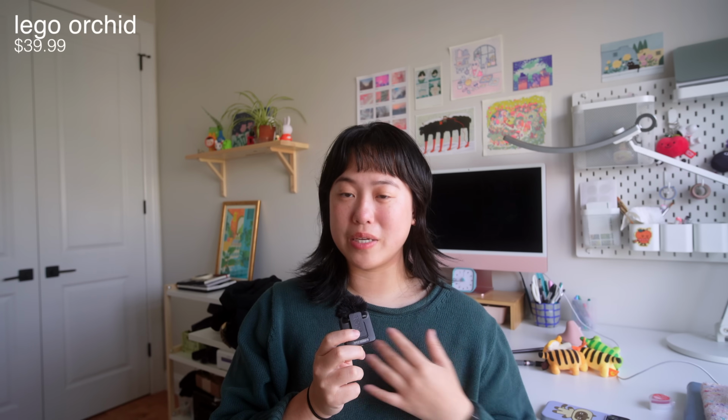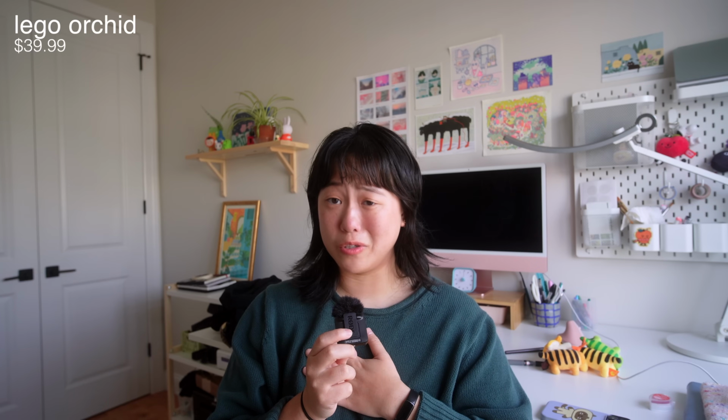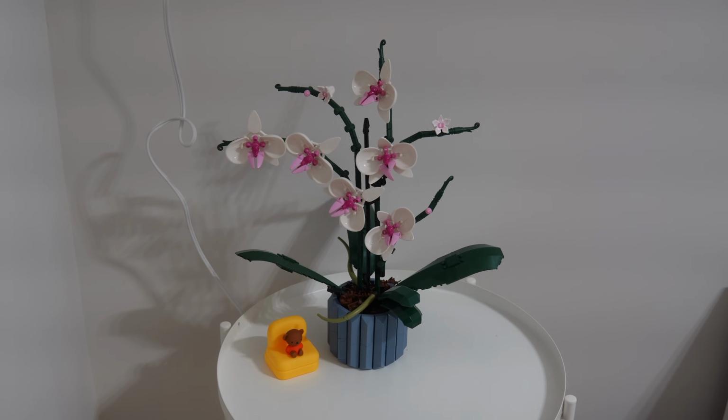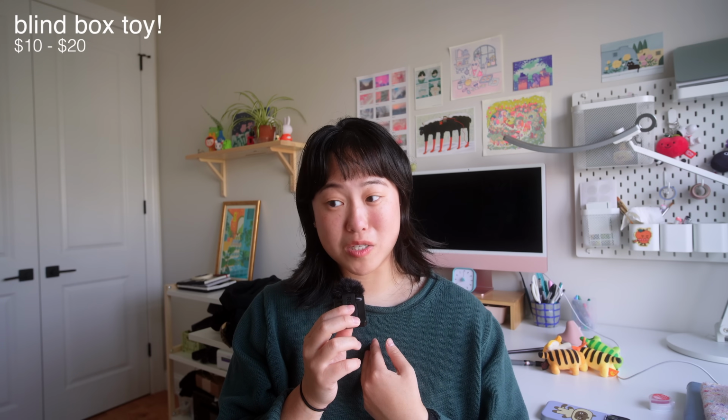Another fun gift idea I have is an orchid Lego. I made my boyfriend build it because I personally don't find any joy in building Legos. I just like how they look. I just think this orchid Lego is so beautiful. And I think it's a great home decor piece. It's about $40, so it's pretty cheap for a Lego, because Lego sets can get pretty expensive. And at the end of it, you get a really nice decor thing. It's like a plant that you don't have to water. I think a blind box of some kind would also be a great gift. I have many Smisky, and a lot of people love Sunny Angels as well.